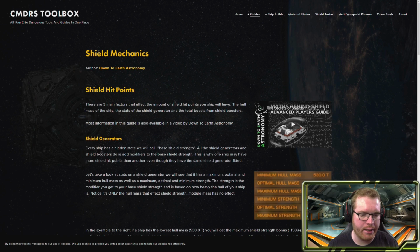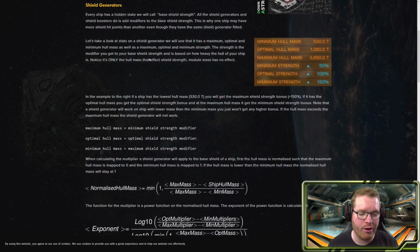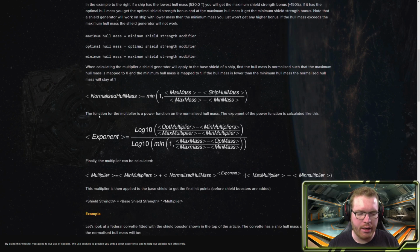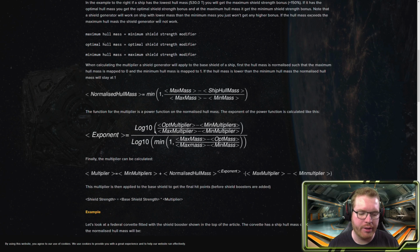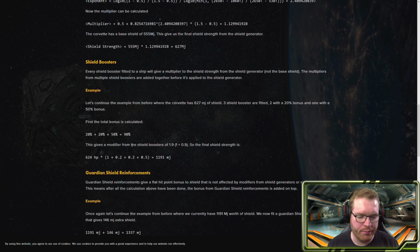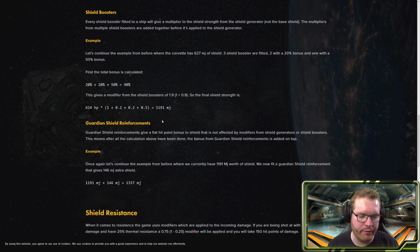There's also a guide here on shield mechanics that goes into a lot more detail, explaining how shield boosters and shield generators work. It shows all the math behind how the different hit points are calculated. It even shows some examples here, in this case with a Federal Corvette. Then we go into shield boosters, talk about that, Guardian shield reinforcement packs, how they affect things and how they are stacked up.